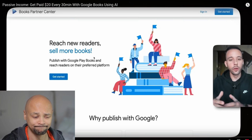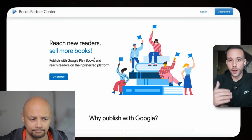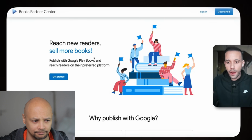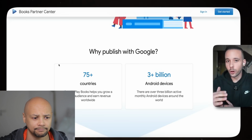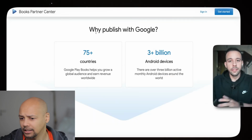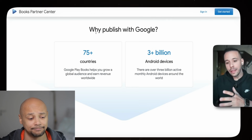You already know what it is, but Amazon KDP is the Amazon version of selling ebooks online. But the problem with Amazon KDP is that it's very saturated. There are so many people selling books on Amazon KDP that it's hard to stand out. Now, since Google Books is a lesser known platform, just comment down below if you've ever heard of Google Books before in your life. They are trying to win customers from Amazon KDP. Therefore, they're willing to promote your book.